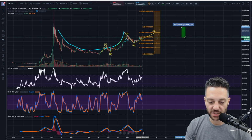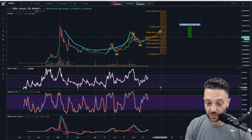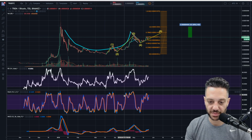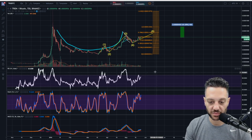The MACD is trending upwards. The stochastic is trending up, even though we are a little closer to the high in the stochastic than I'd like to see. But really that doesn't mean that there isn't room for growth. As you can see here, you could spend quite a bit of time at the overbought level on the stochastic. The RSI still has a little bit of room to grow.